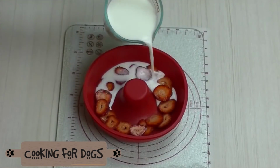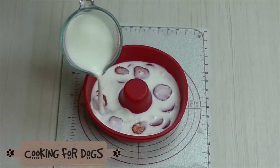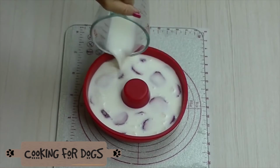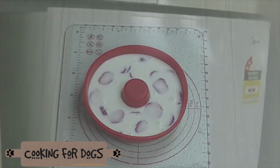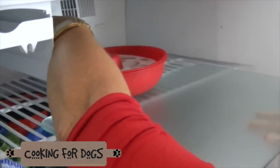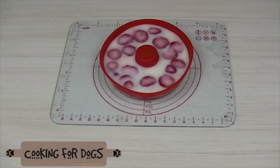Dogs can and do eat fruit. Wild dogs, foxes, dingoes, they all eat fruit. Just avoid any fruits on the toxic food list. Now pop this in the freezer for several hours until frozen solid. Remove from the freezer and turn out onto a tray.